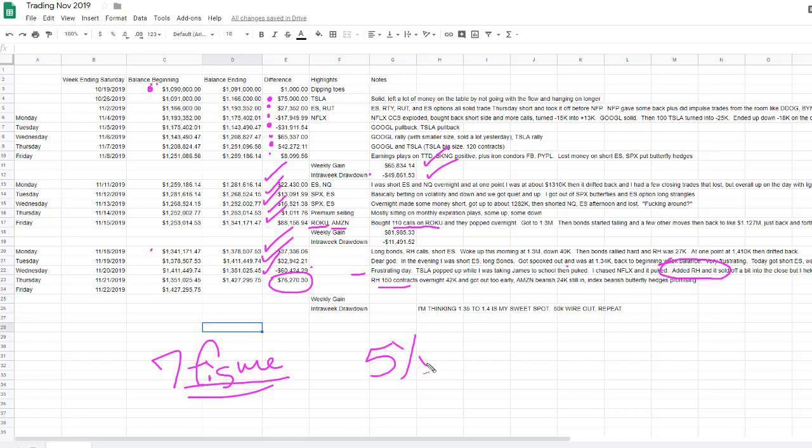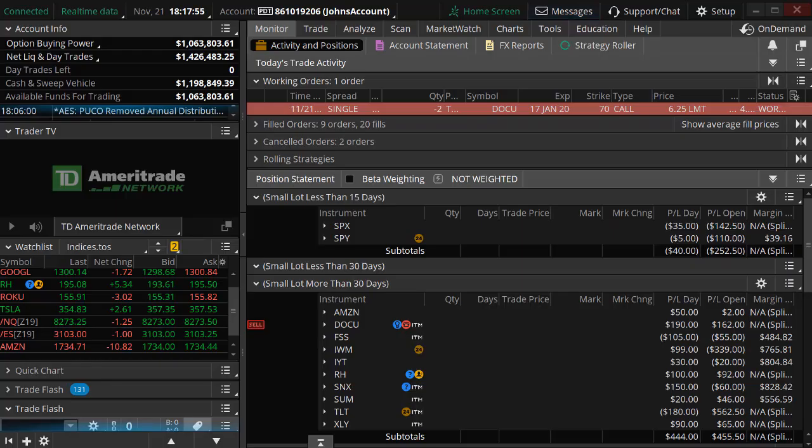All right, and so now, here's the thing. I get it. You're probably looking at this going like, dude, anybody can set up a spreadsheet. Is this real? So let me bring up the account. All right, so here's the account that I'm using. You can see here that the current balance matches what I showed you on the spreadsheet, 1,426,000 some odd dollars, and it's going to fluctuate a little bit because I've got some futures positions on.